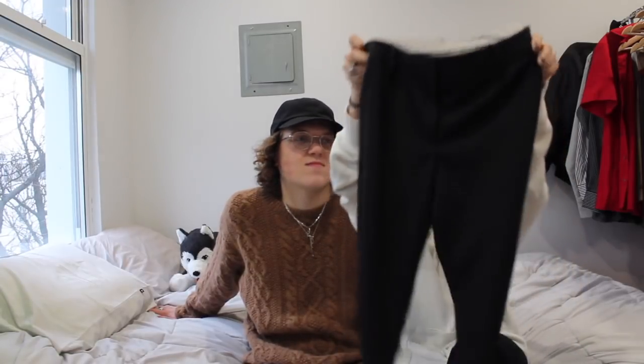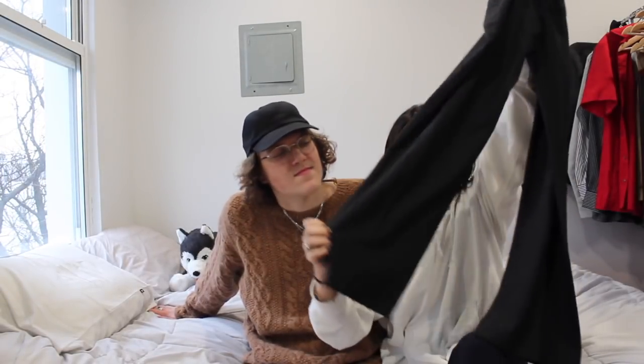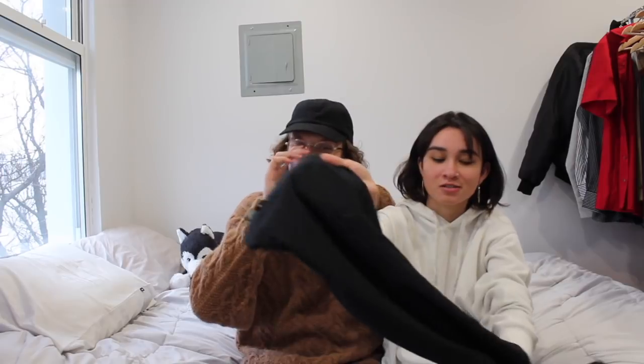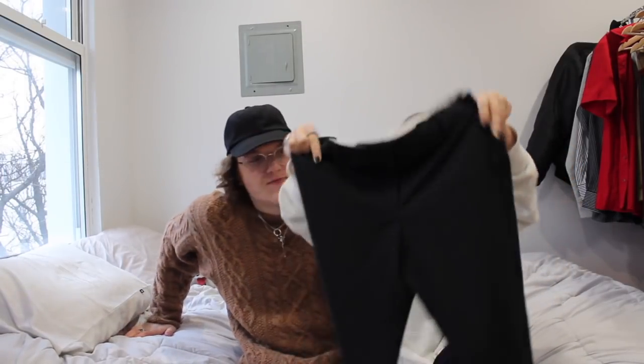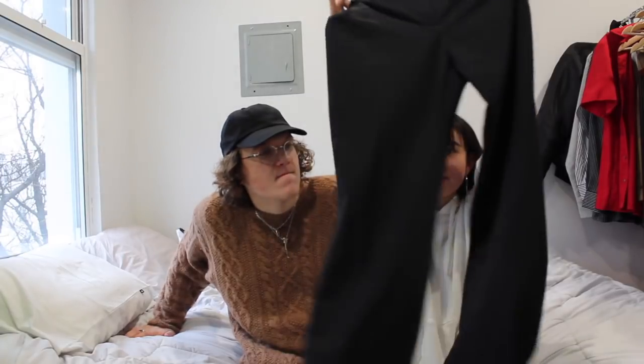Here we go. We are going to start with bottoms. I'll start. These are the first pants I got. I've been looking for like the perfect flared pants and I found them. And they're also the perfect length. They look really good with my Ricks, which you'll see later. And yeah, they're just super basic and I can wear them all year round. So really happy I found these.